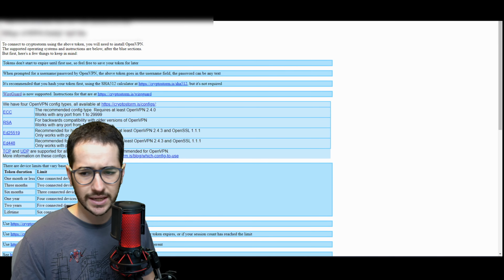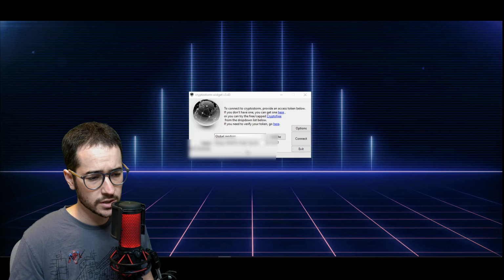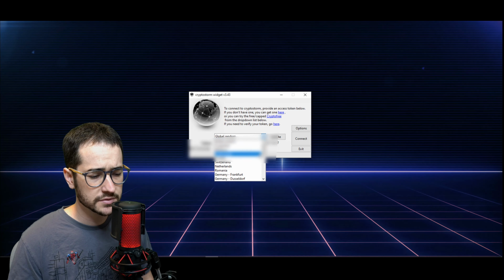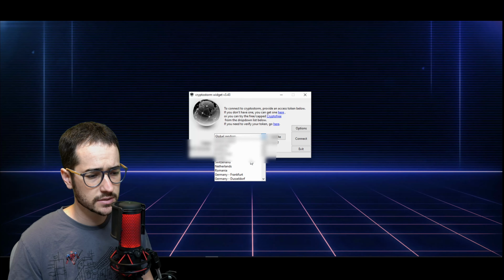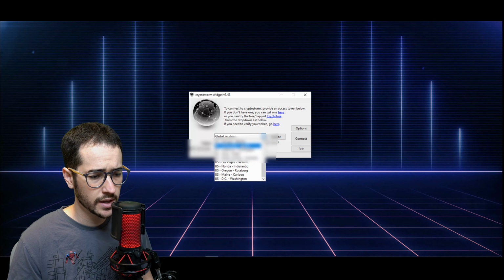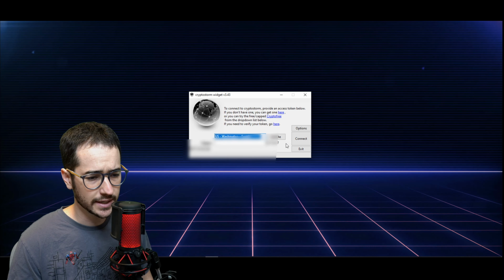So let's go ahead and take a look at the application again. So we put in our token. We can save the token so we don't have to re-enter it. We have some server options here. Now, this is a smaller VPN provider, and we're not seeing as many servers as usual. However, we do get the ones that we want to test, fortunately.